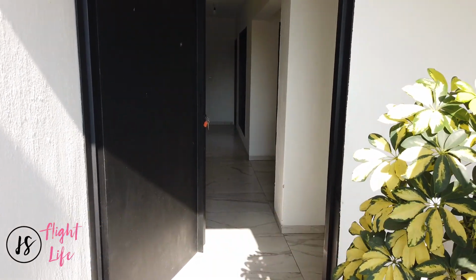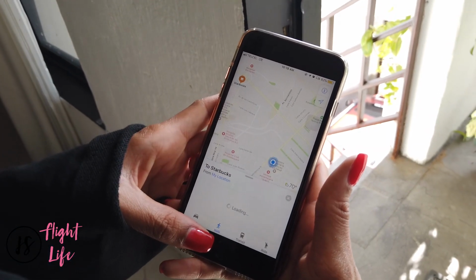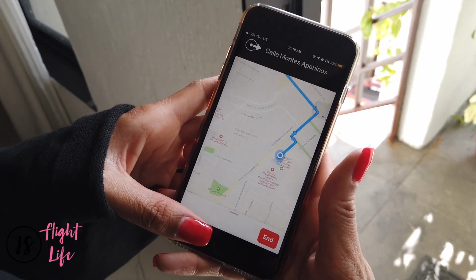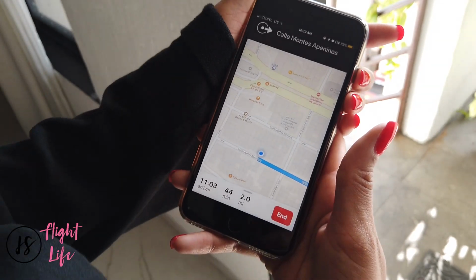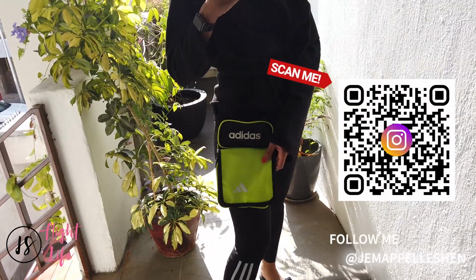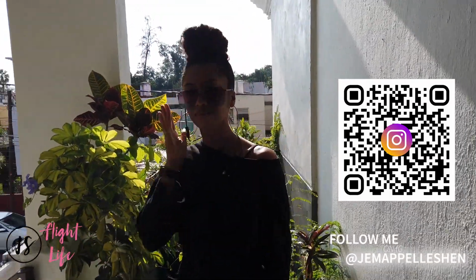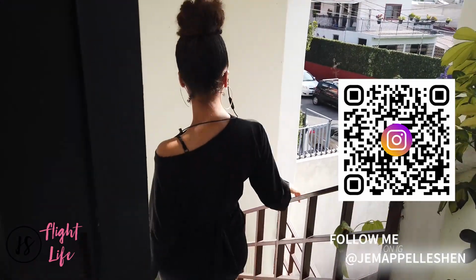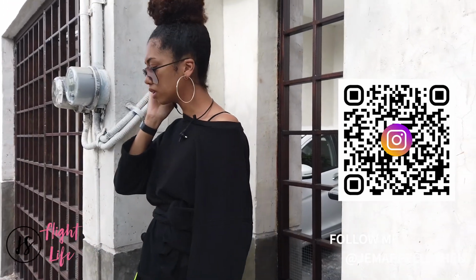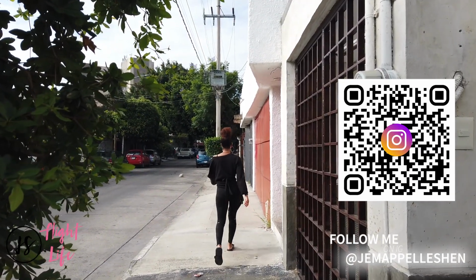One of the number one things I would definitely say is to know where you're going before you leave out. Map it out on your phone, look at the route, and then what I like to do is I put my phone away and I listen to the walking directions. So I have my Bluetooth headphones with me. I also have my Apple Watch so I can do a quick glance at my watch if I need to. And that is how I navigate by foot when I'm traveling solo.